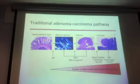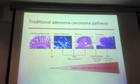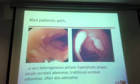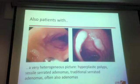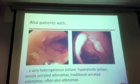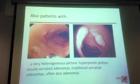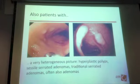My biobank. So indeed FAP patients are very interesting because we can learn a lot. Well, we also have patients with many other kinds of polyps. Usually this is a very heterogeneous picture, but we have patients with hyperplastic polyps, with all these polyps that I've just been talking to you about in the different definitions, but also with adenomas. And we'll come back in the very end to the diagnosis, and we should not miss it.